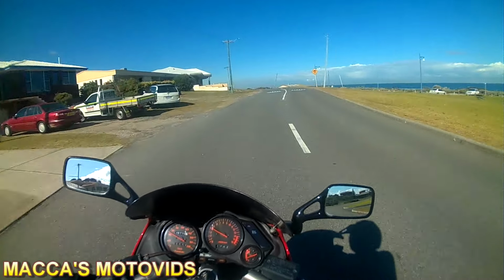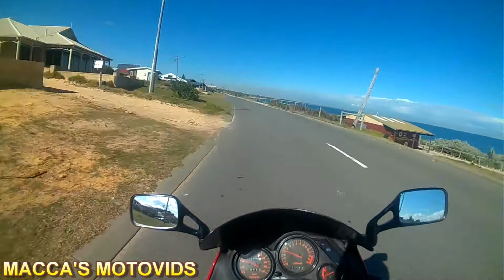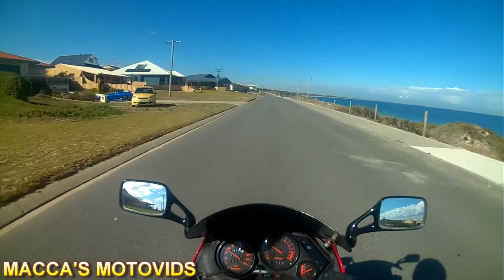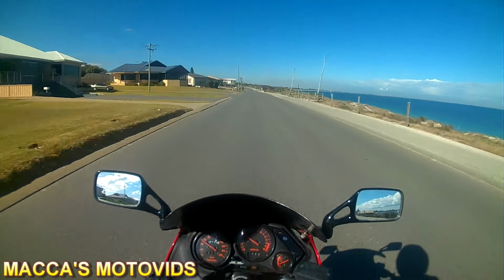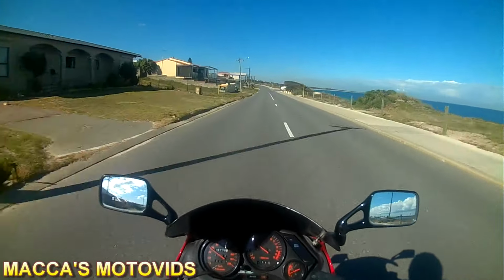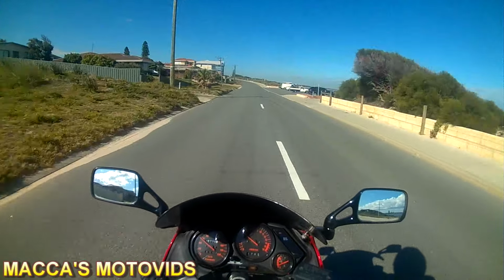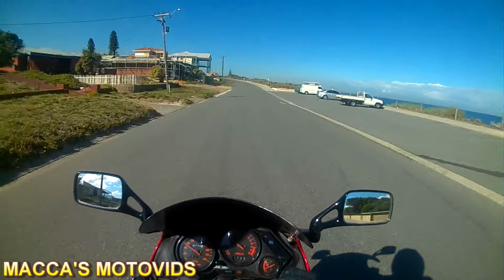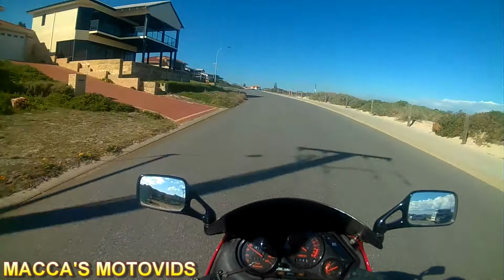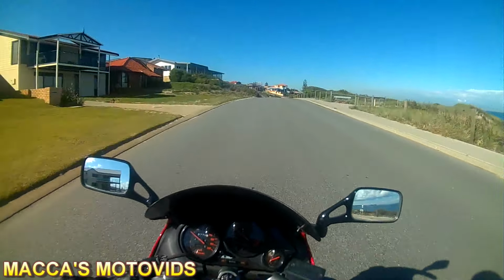because in WA, and I think this counts for the whole of Australia, maybe just WA, I'm not limited to 250cc. I'm limited to power, so I can modify this bike to make more power, as long as it's within the restrictions dictated by the licensing, which I like, modifying things.